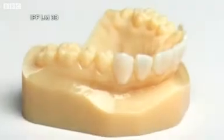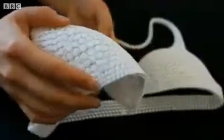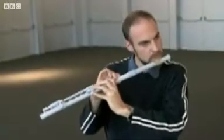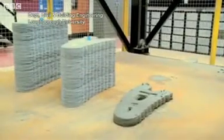In the medical world, it's being used in dental work, and this is a replacement jawbone built out of titanium powder. The fashion industry is experimenting. Here's a 3D printed bikini. This flute came out of a printer, though it needs some fine-tuning. And at Loughborough University, they're even printing concrete and exploring how the construction industry might be transformed.